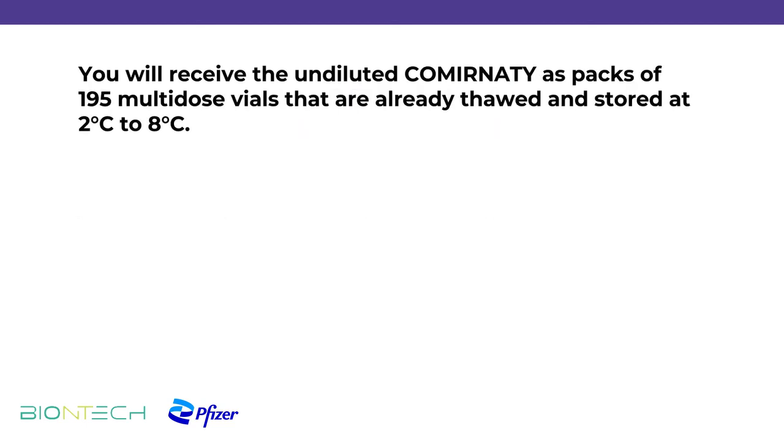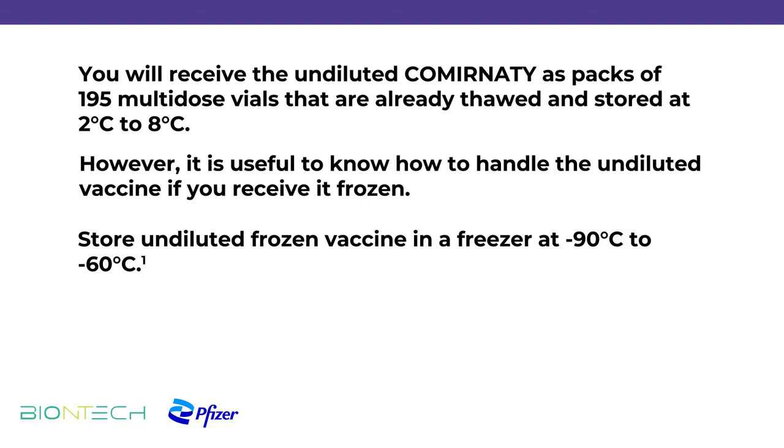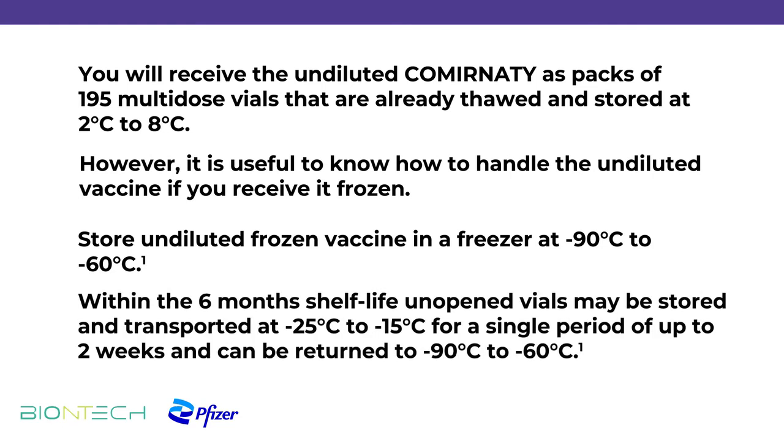You will receive the undiluted Comirnaty as packs of 195 multi-dose vials that are already thawed and stored at 2 to 8 degrees centigrade. However, it is useful to know how to handle the undiluted vaccine if you receive it frozen. Store undiluted frozen vaccine in a freezer at -90 to -60 degrees centigrade. Within the 6 months shelf life, unopened vials may be stored and transported at -25 degrees to -15 degrees centigrade for a single period of up to 2 weeks, and can be returned to -90 degrees to -60 degrees centigrade.